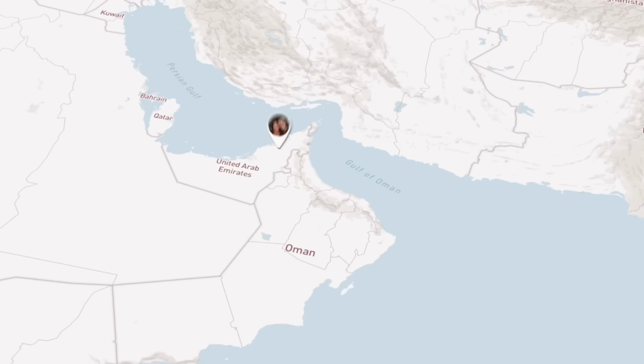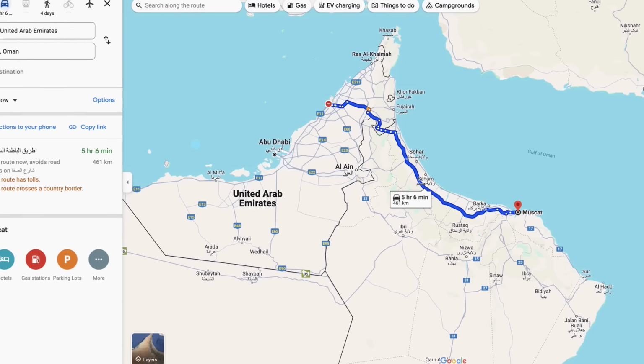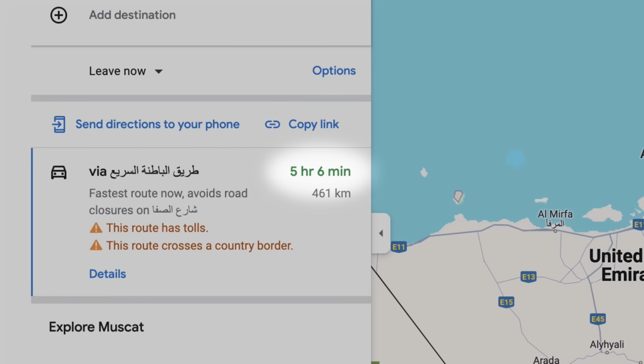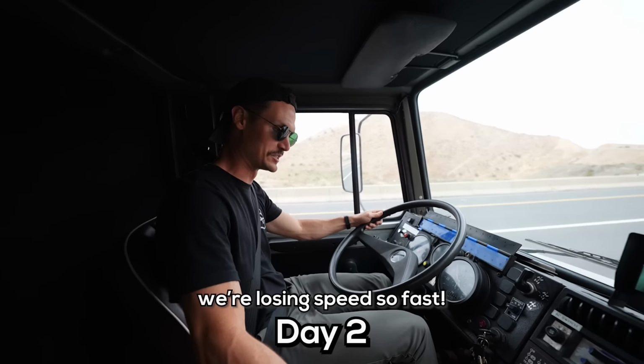Our goal for the night was to make it all the way to the capital city of Muscat, but we quickly learned that the time that we saw in Google Maps needed to be doubled because the top speed of the Unimog is 49 miles an hour, and going uphill, it is incredibly slow. We gonna make it up this hill? I don't know, we're losing speed so fast.